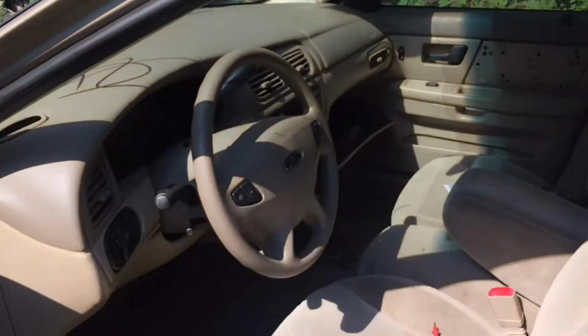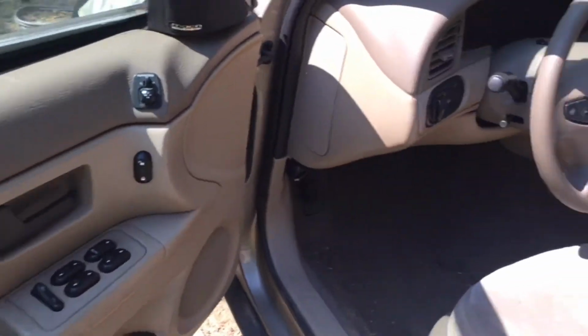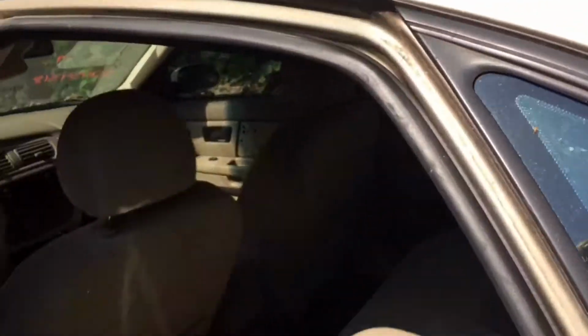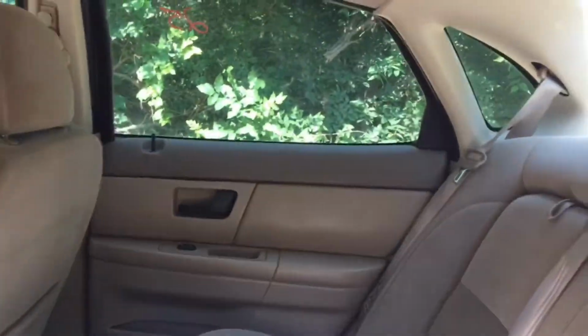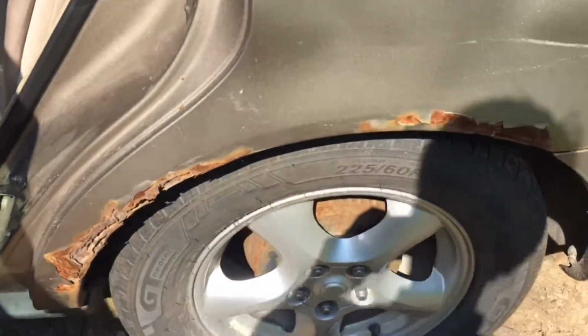But let me show you on the interior here. It's an SES, so it's a mid-range model. Interior is acceptable. And it's starting to rust.